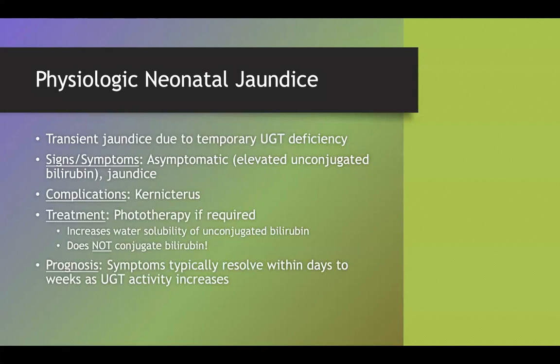And usually the prognosis is very good. Like I said, this is physiologic. It should recover. And as your UGT activity starts to work more toward baseline, your symptoms will resolve.